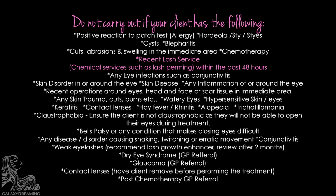If you've had an eyelash extension therapy within the last 48 hours, then you will need to wait until 48 hours have passed. If you have eye infections like conjunctivitis, which can be viral, allergic and bacterial, then you cannot have eyelash extensions because conjunctivitis is highly contagious.